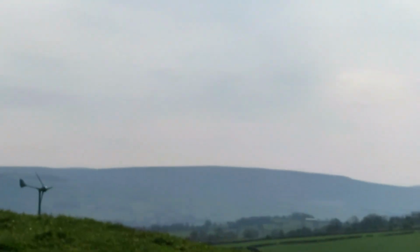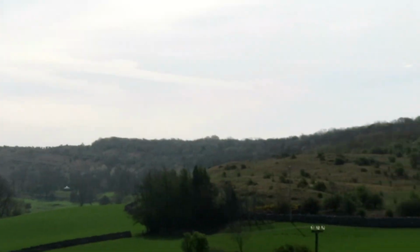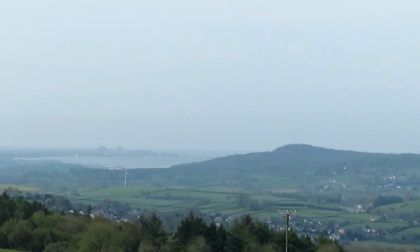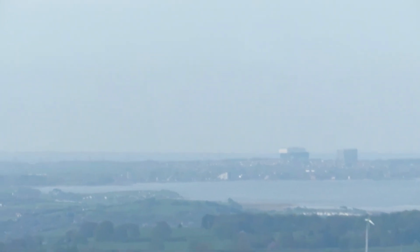So just a little bit of orientation. Over that way we're looking towards Kirby Lonsdale, our old friend Ingleborough over there. This is just the back of the scar that we're on, and then down in the dip here we've got Morecambe Bay with the power station at Heysham. This will be Arnside Knot, I think, or maybe Wharton Crag actually.